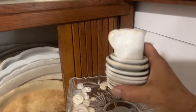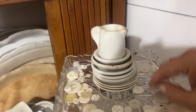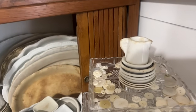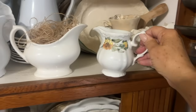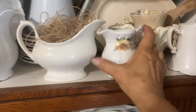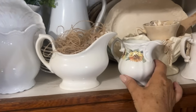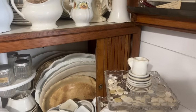I think I'm going to take this stack of butter pats and put it right here. I've got this gorgeous elephant ear creamer. I'm going to leave it right there, and I'm just going to top it with the cloves. Y'all know how much I love to do that. And we're going to take that little creamer with the sunflowers on them and put it right here. And I think that's the perfect touch to this cabinet. I don't know. Tell me what you guys think.